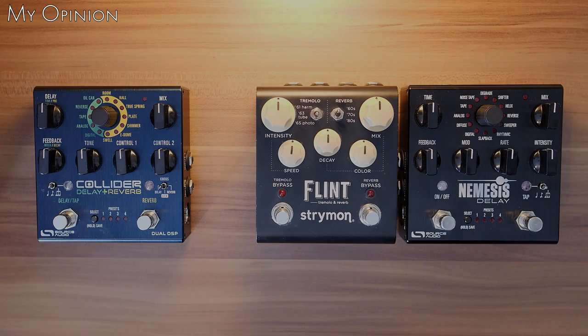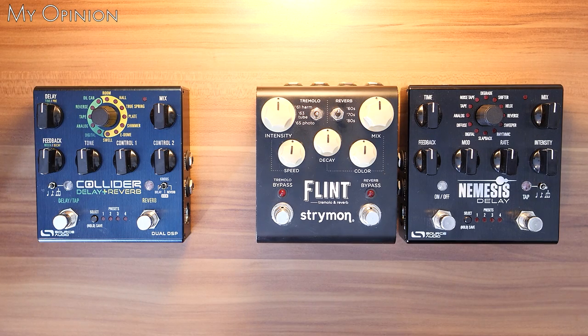Okay guys, welcome back. So here's my opinion. First of all, I have to tell you, if you buy the Collider, the first thing that you should do is update the firmware of it and set the whole thing to your liking. This is very easy to do with the Neuro desktop app, but saves you a lot of headaches.